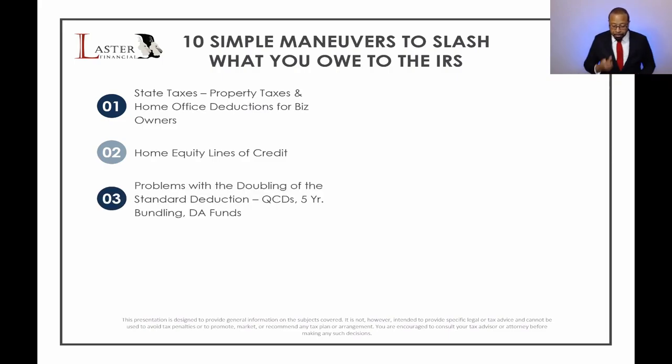Number three, problems with doubling of the standard deduction. That's a huge issue that I see a lot of clients have. And look, I'll give you an example. Imagine if you're one of the folks that are donating to nonprofit organizations, tithing or offering, you're doing your 10%.